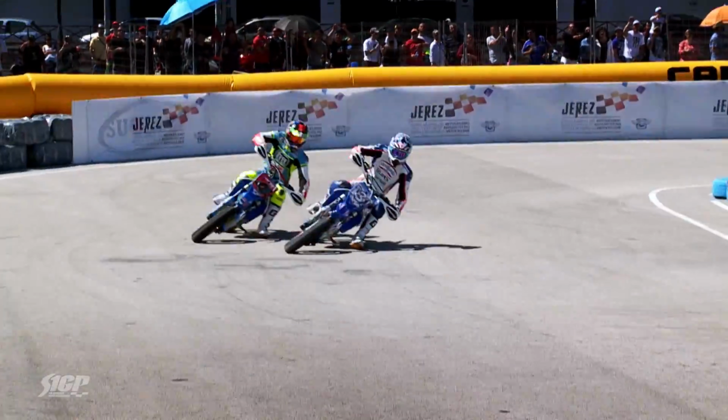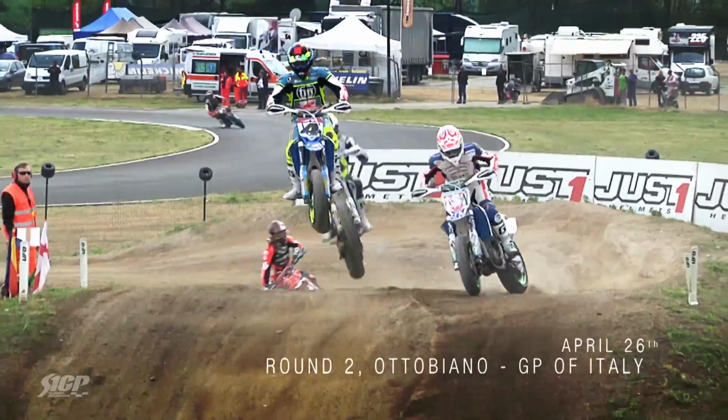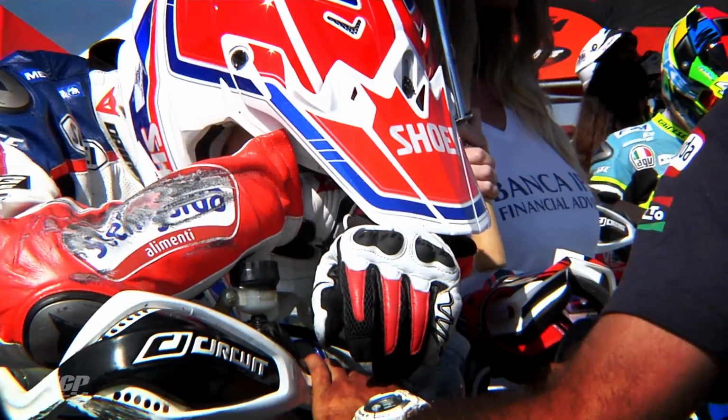Manu Hermunen was the early pace setter, winning round 1 at Jerez. But Thomas Chareyre struck back at Ottobiano in Italy. After the GP of Poland, I lost all hope to get the title. Manu had a too big advantage, but with his injury after that GP, the cards were mixed up, so I'm here in Melk with 13 points on Lazzarini and a very good chance to get the 4th title.